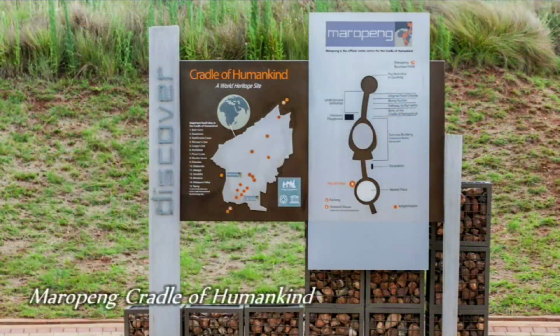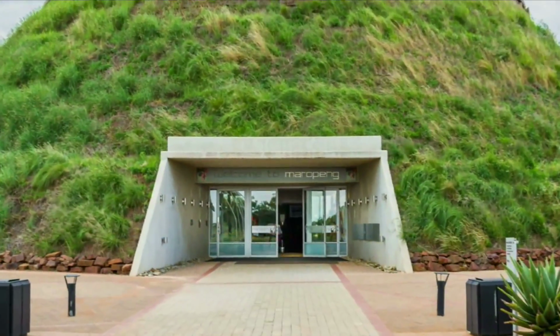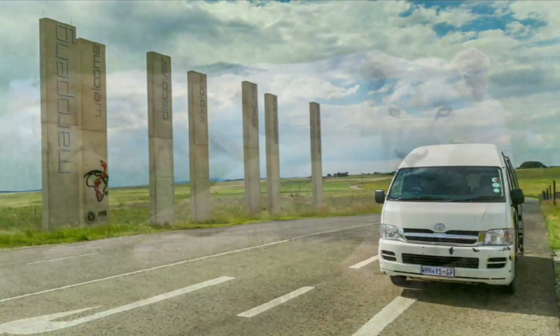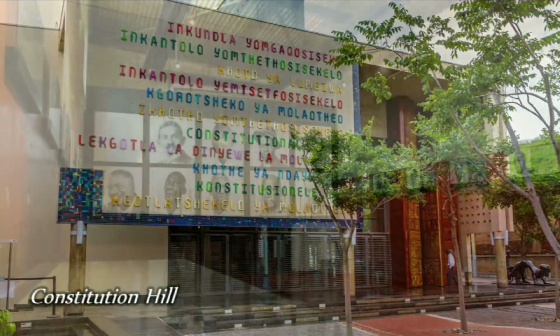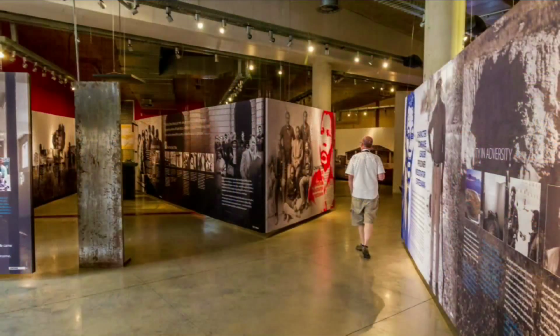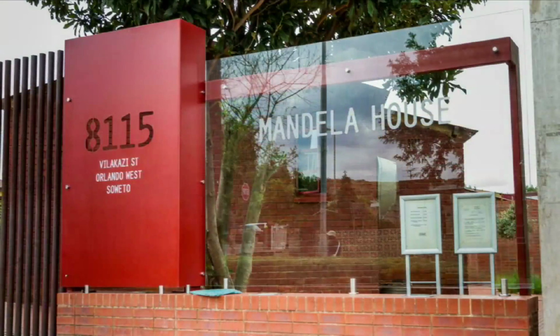The beautiful cradle of humankind area, home to the 2.5 million-year-old Mrs. Ples, is nearby. We also visit the famous Lion Park and many other important wildlife sanctuaries. The Apartheid Museum and the Soweto Tour, taking in the famous Mandela House, is a must. So take advantage and see more of stunning South Africa while you're in the country.